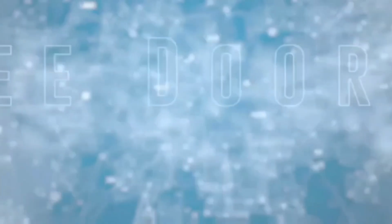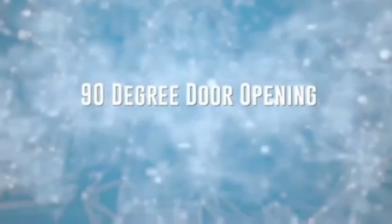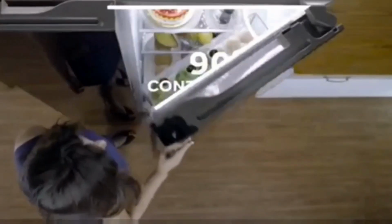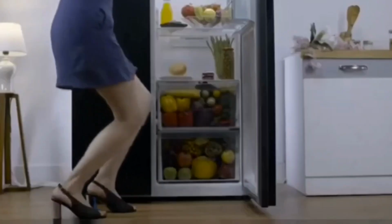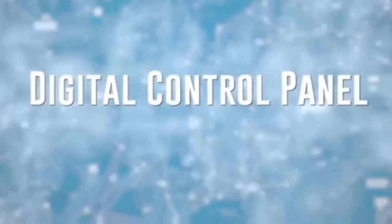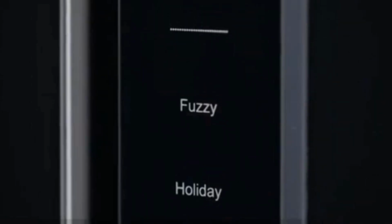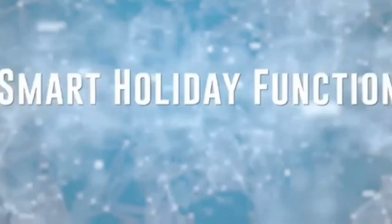With a spacious 598-liter capacity, this refrigerator is perfect for large families or anyone who loves to keep their fridge well stocked. The 83% convertible fridge space offers versatile storage options, allowing you to switch compartments from freezer to fridge and back, depending on your needs. Great for seasonal storage, special events, or whenever you need that extra cooling space.